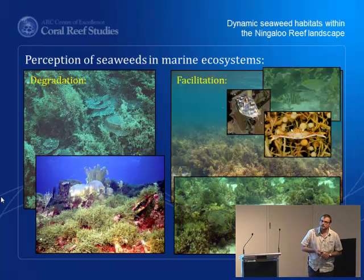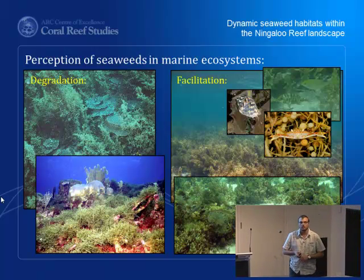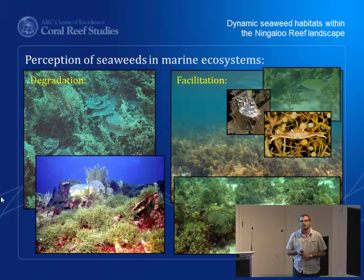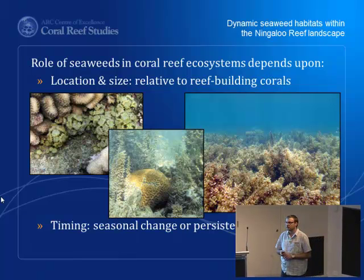So the perception of seaweeds in marine ecosystems can vary, and a couple of extremes I've presented here is if you see seaweed on your coral reef, you may take it as a negative sign of degradation, but in the literature, a lot of other people take seaweeds as a facilitator and a good sign, something that bolsters biodiversity in benthic ecosystems. And I guess from our point of view, coral reef ecologist point of view, that depends on their proximity and threat to hard corals. In particular, it's their location.